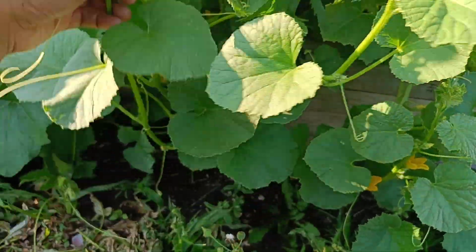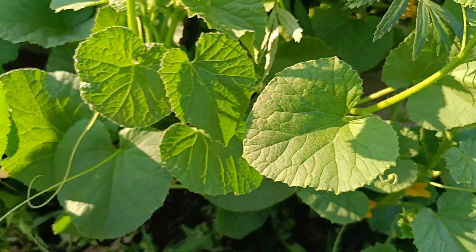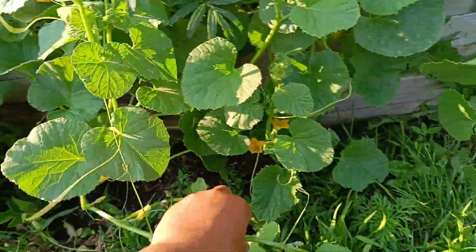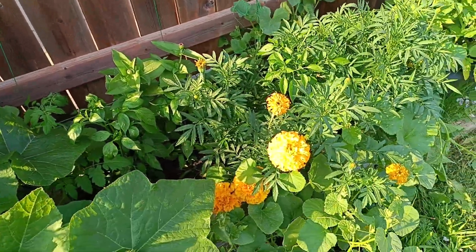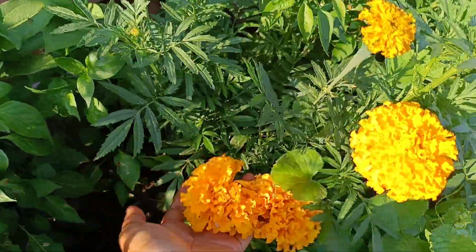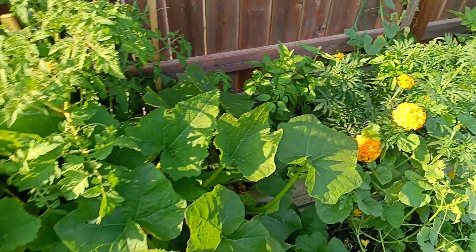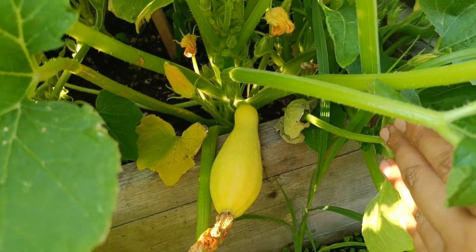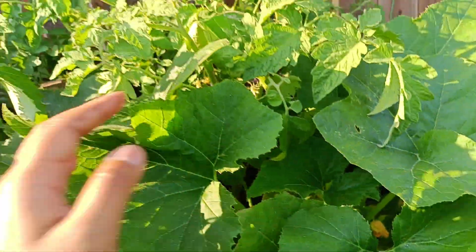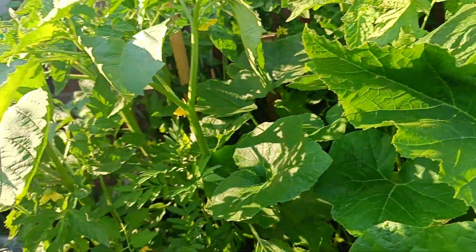So the melons started to show some development when it started to be so hot. They definitely love the hot weather. And then this one is, look how big those marigolds are. They are so pretty, so full. And then this one is an early straight neck squash. There it is. Oh my gosh. Okay. And then these ones are some of the tomatoes as well.